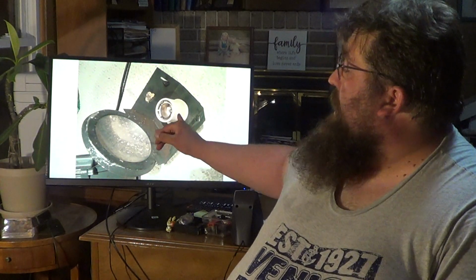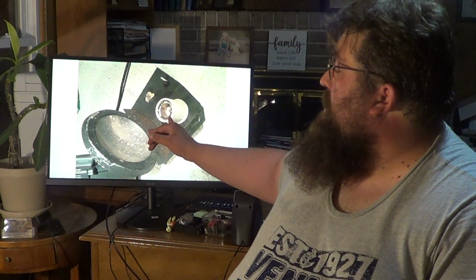This is an example of the lens train that's in a Fresnel lens, or a Fresnel light. You have the socket where the actual lamp sits in. You have a reflector. This one's rather dirty, but you can imagine it would be highly polished when it was new.